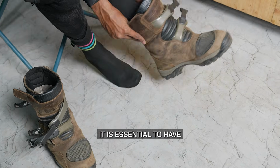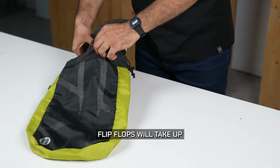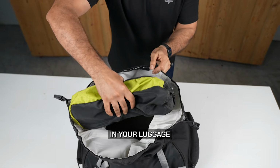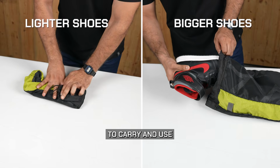It is essential to have additional footwear to use when you get out of your riding boots. A pair of basic flip-flops will take up almost no room in your luggage. If you prefer closed shoes, something light and compressible will be a lot easier to carry and use.